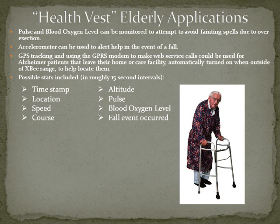The second version would be for elderly applications, and that could include keeping track of a patient's blood oxygen level and trying to alert them before they might faint, so they could sit down ahead of time. The accelerometer on the board could be used in the event of a fall. It could catch that and alert help so that someone could come right away. And then also the GPS positioning, we could use for Alzheimer's patients who wear this device, and as long as they're within their facility, they're fine. But if they wander and get out of XBee range, then the GPS could turn on and we could start sending data so that we could track down the patient and find them before anything happened.